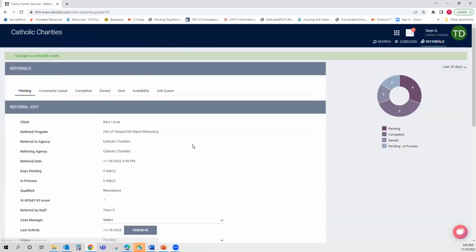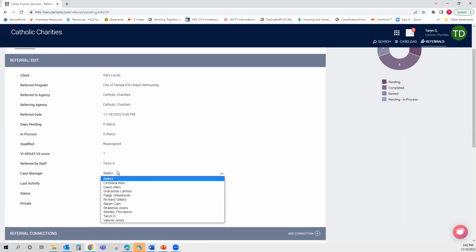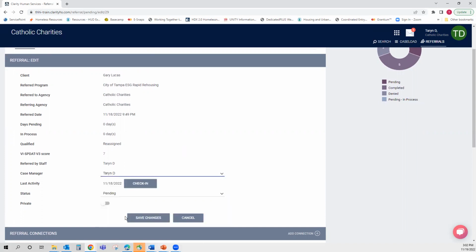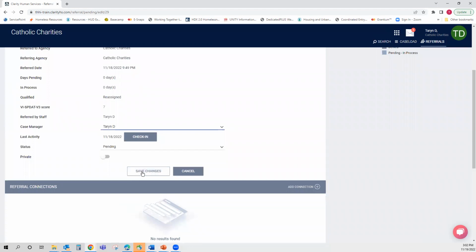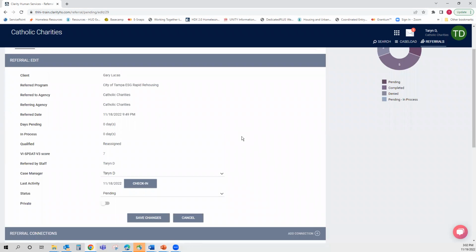Once I do that, I'm going to be taken to the edit page, where, as the agency manager, I'm going to assign a case manager. One of my employees in the rapid rehousing project, or myself, can be the case manager. Once you assign somebody as a case manager, an email is going to be sent directly to them, informing them that this client has been assigned to them. So I just got an email in my mailbox that this client has now been assigned to me. Let's take a look at that.